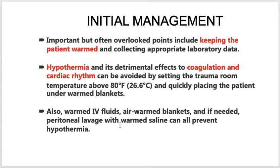Keep the patient warm. Hypothermia has very bad effects on coagulation and heart rhythm. Keep the room warm. Avoid hypothermia. You can give IV fluids which can be warmed. You can use warm blankets and all these things, right?